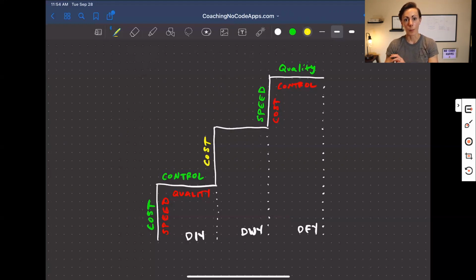On the upper end, on that higher stair step here with the DFY approach, you're going to be looking at price tags of potentially $15,000, $20,000 or more. Again, lots of variables here. So this is not a direct specific price quote for outsourcing, just to be clear. You can outsource for a lot cheaper. You can outsource for a lot more. It really depends on the speed and the quality, right? You have to compare those two.